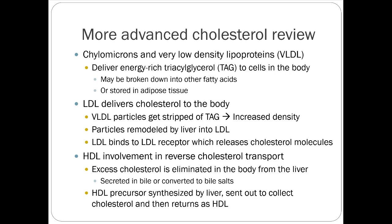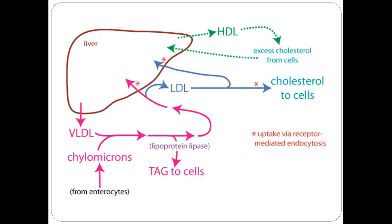There's a whole life cycle involved, which I've got a pretty basic drawing of here showing how it all works together. But again, we're really focused on LDL as our primary biomarker when it comes to drugs, and HDL is something we can use as a screening tool. High HDL is generally associated with better outcomes. Low HDL can be associated with poorer outcomes. Manipulating it pharmacologically hasn't really been shown to be all that effective.